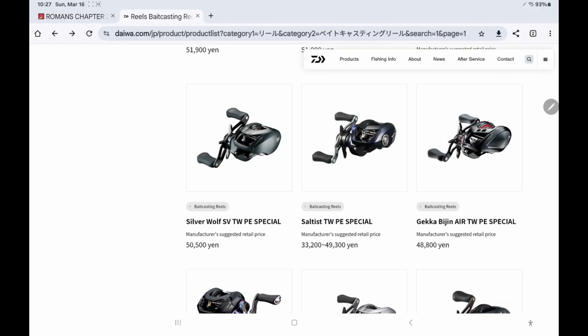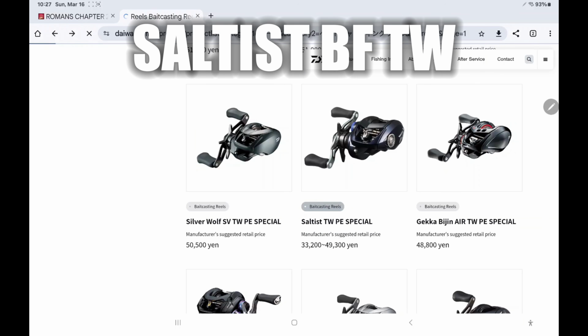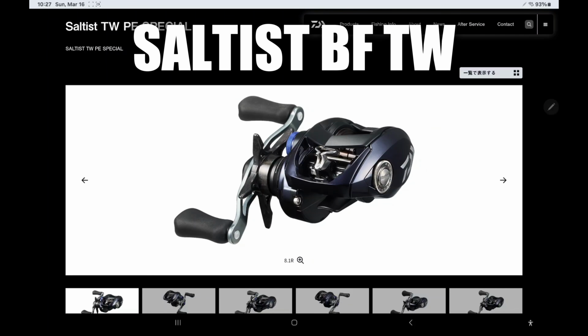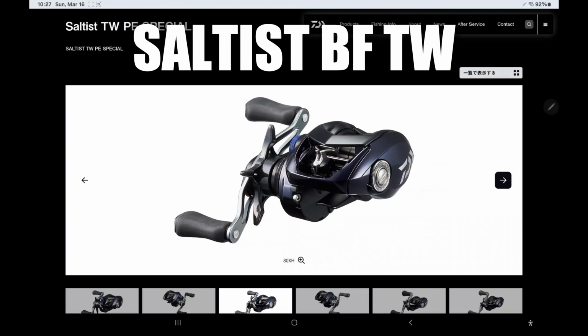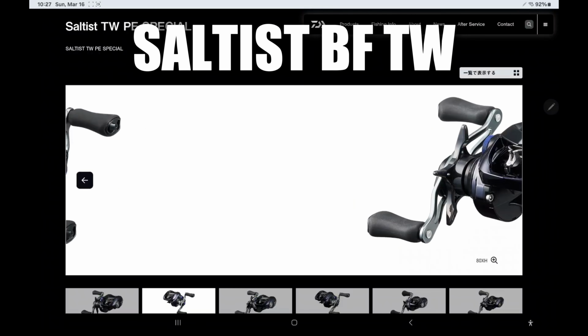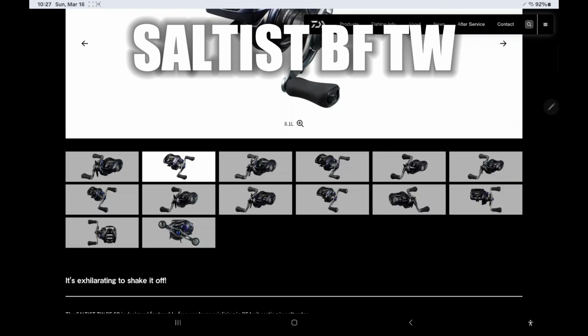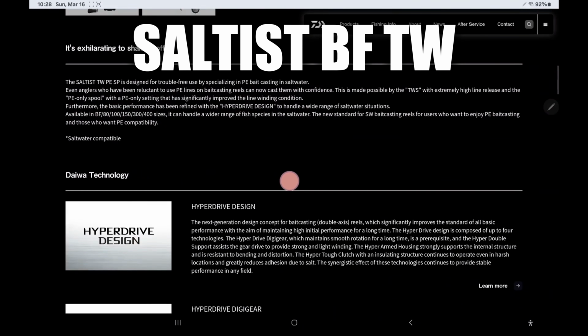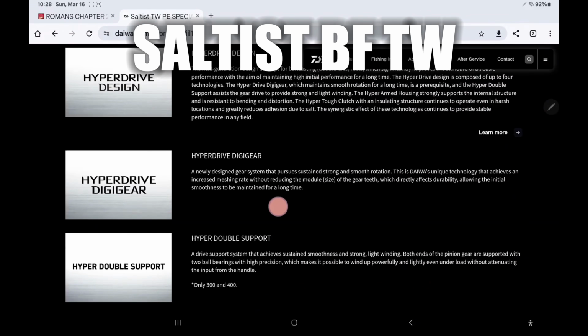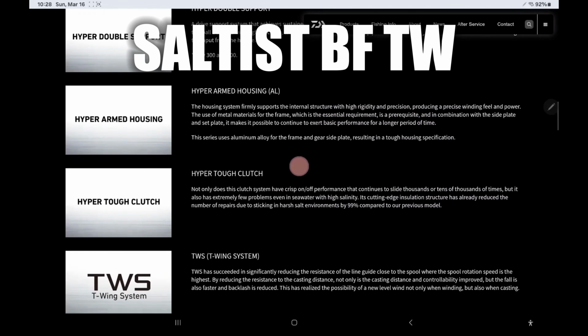So that brings us to the last official bait finesse reel in Daiwa's lineup, and it's one that the vast majority of bait finesse anglers don't even know exists, and that is the Saltist BF-TW. Now, this is a saltwater light line game BFS reel designed to be used with braided line. Now, as you can see, unfortunately, this reel doesn't have its own dedicated page on Daiwa Japan's website, but what I can tell you is that it is based, of course, on the 2020 Alpha's Air frame, but they do use a larger 30mm spool and braid tune brakes.